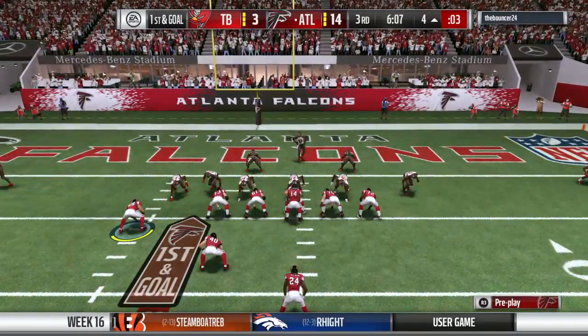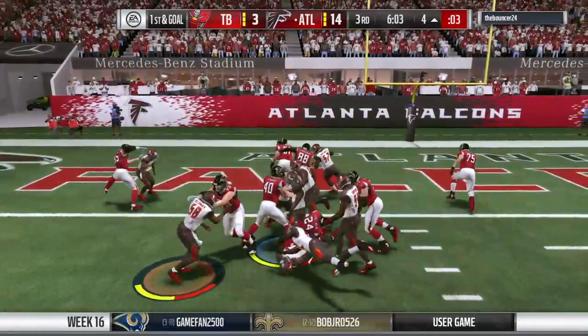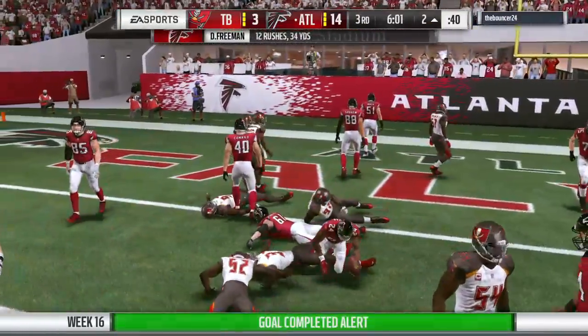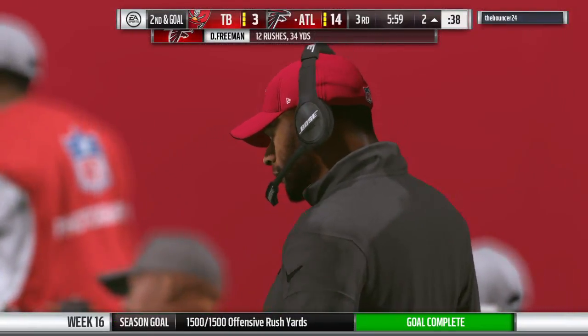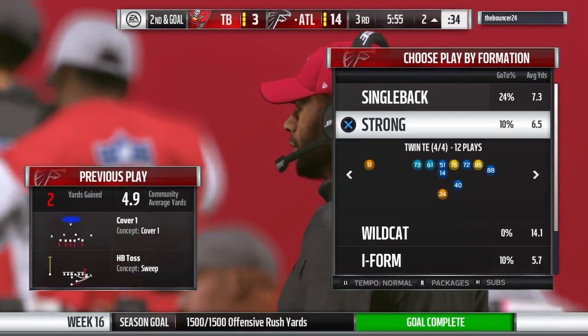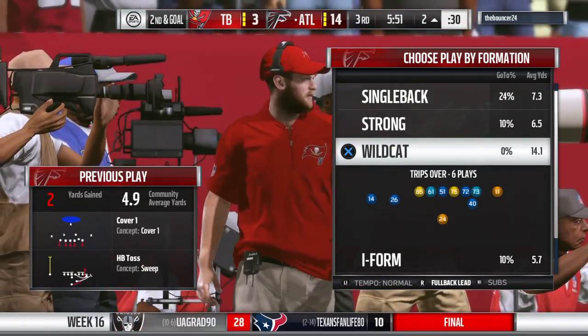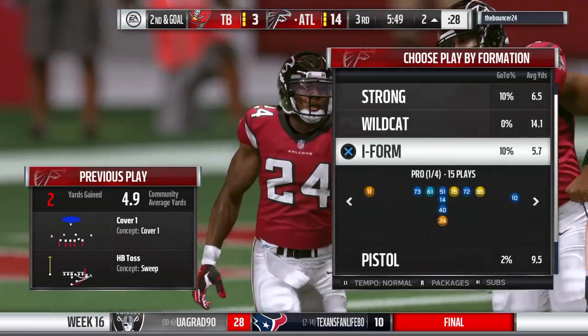Time running out here on the play clock. They'll run here with Freeman. And he gets halfway home from the 4 down to the 2-yard line. Well, Brandon, we always know that once you score 1 touchdown, you're without a doubt. And so far today, he's got 1, but was denied as he tried to get the second one.